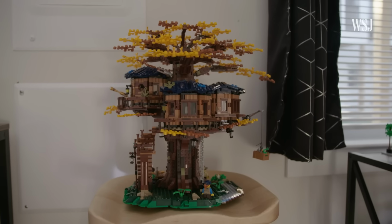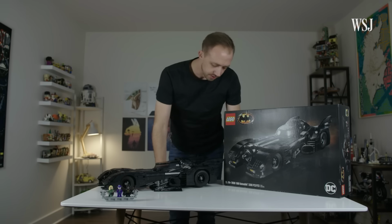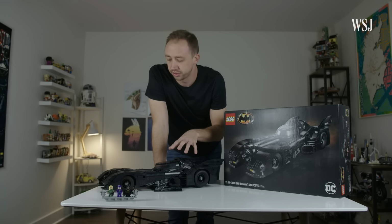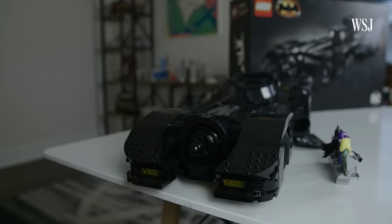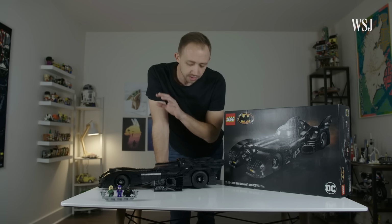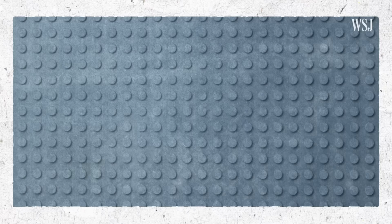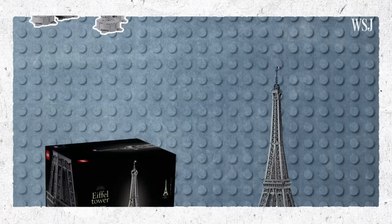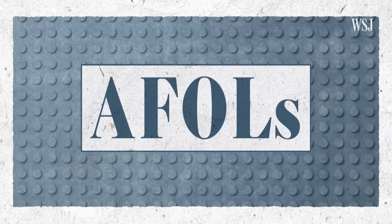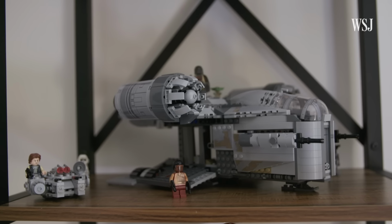The toys in this room typically cost anywhere from $30 to over $500 at stores. So this is the 1989 Batmobile. For Letrick, the most important factor in LEGO investing is knowing how to spot a winning set. You think LEGO, you might think child, but LEGO is really geared a lot of their sets nowadays towards the adult collectors. Larger sets like these target the growing community of adult fans of LEGO who call themselves AFOLs. Rather than toys to play with, they're usually looking for display pieces and can afford these more expensive sets.